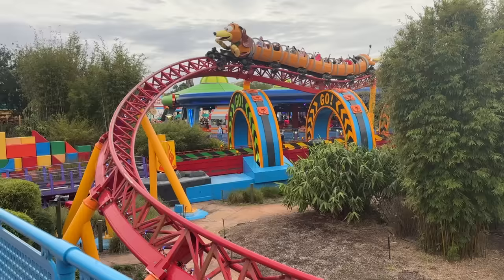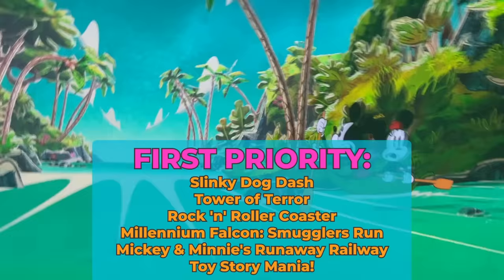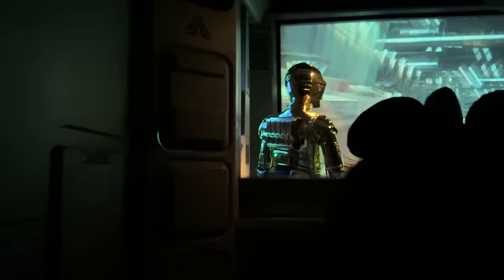So my recommendation, again, number one top priority, Slinky Dog Dash should be your first choice. Next, take your pick between Tower of Terror, Rock 'n' Roller Coaster, and then maybe Smuggler's Run after that. Then I would put Mickey and Minnie's Runaway Railway, then Toy Story Mania, and then your filler attractions in this park are majority shows. The exception is Star Tours, which is usually a walk-on.